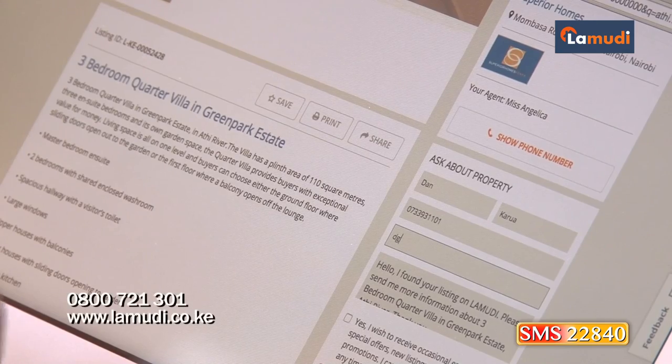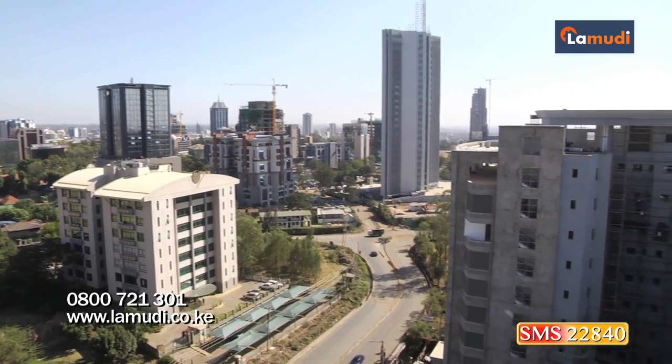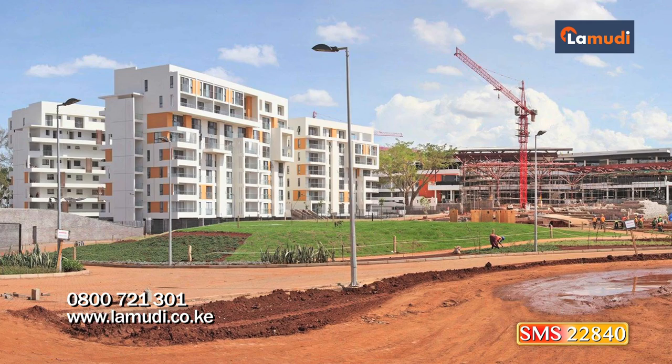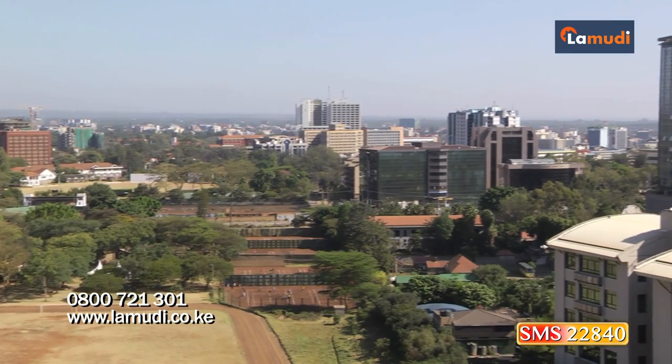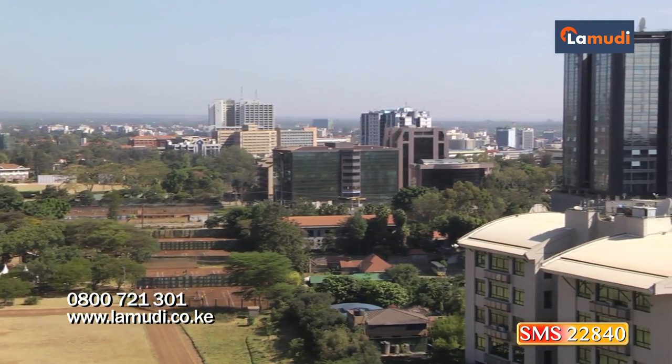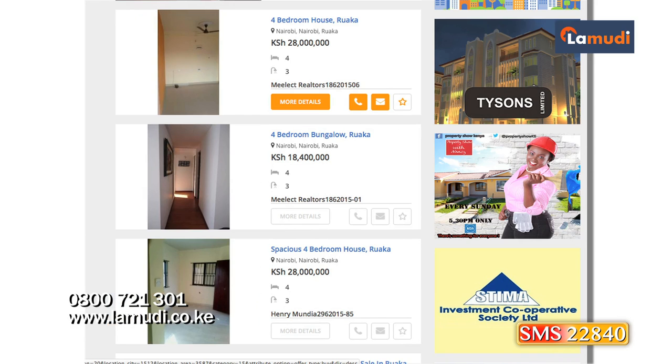And the fact is, in other markets all over the world, there's a lot of investor confidence, but what we've noticed in Kenya in itself, there are a lot of companies that are also setting up shop in Kenya. They're actually here for the first time in Kenya, and these are guys who are looking to invest in Kenya by bringing their businesses here. The basic thing about Lamudi is every single property that we have on our site is verified.